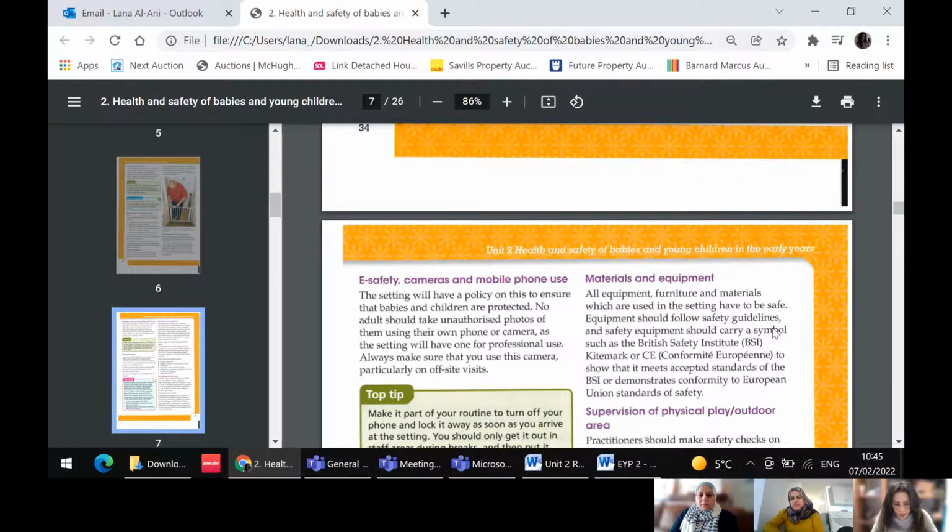Okay, so in the setting, any setting will have a policy to ensure that babies and children are protected. No adult should take any unauthorized photo to use on their own mobile phones. Some adults might do that. That would be a problem for the nursery itself. So the cameras the nursery uses are for security reasons, but none of the child carers should be using their own mobile phones or cameras to take pictures of the children.